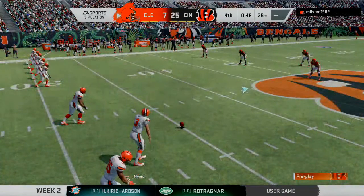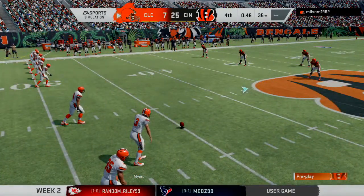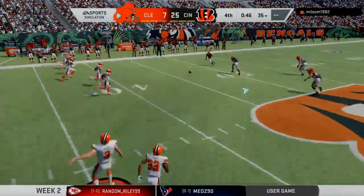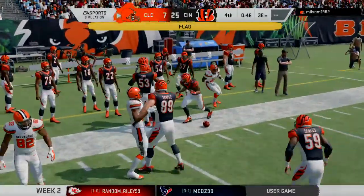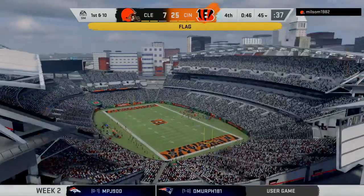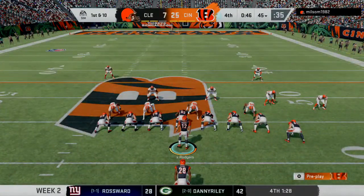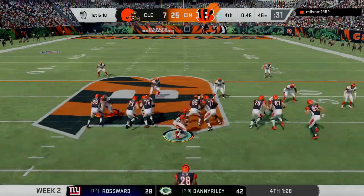So it would no doubt be a miracle comeback from here, but let's see what they can do starting with the onside kick. And this one travels out of bounds, so unsuccessful there on the onside kick try. A very good starting field position for the Bengals here as they come up first and 10 at the 45.